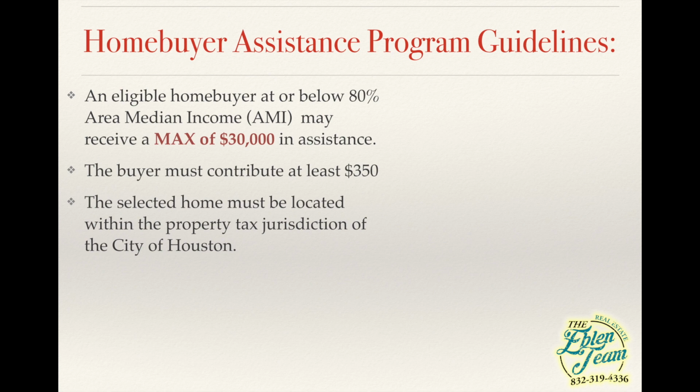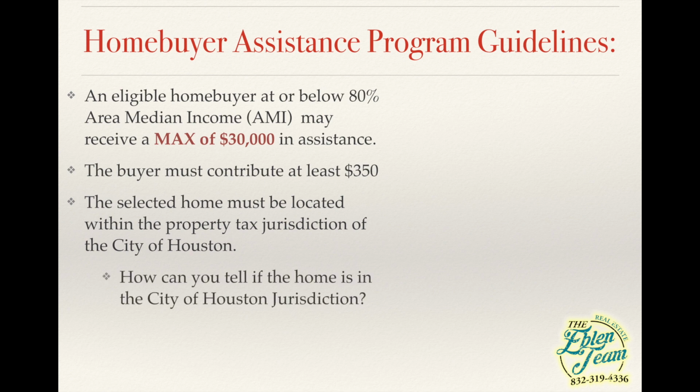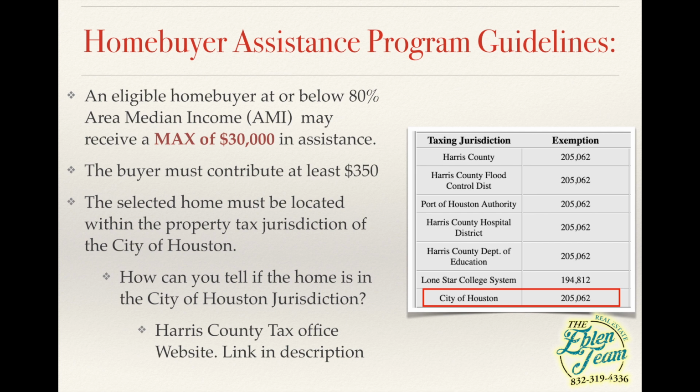Now, the selected home must be located within the property tax jurisdiction of the City of Houston. So this is when knowing where you want to be plays a big factor. How can you tell if your home is located in the City of Houston jurisdiction? We'll talk about that in more detail, but right now, just to give you an overview, what you do is go to the Harris County tax records, and you can put in the address, and generally it's going to have a little list of where portions of the taxes are being paid. And if you pull up an address and you see that a portion of the taxes jurisdiction says City of Houston, that means that more than likely that property is in the City of Houston or paying tax to the City of Houston. If you do not see that, then this property is definitely not going to qualify for this program because it's not in the City of Houston jurisdiction.